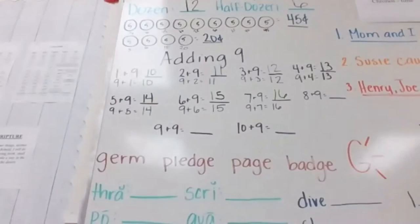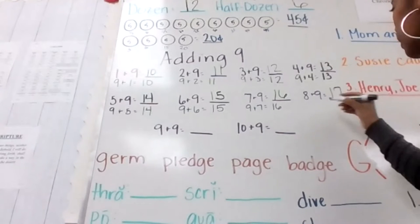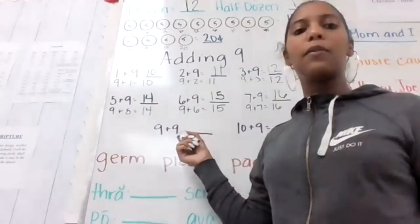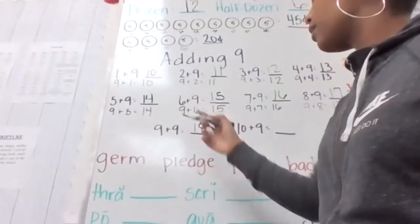9 plus 7 equals 16. Next one is 8 plus 9, 17. We know that one already. That was a double fact. We know this one, 17. Good. 9 plus 9, that was a double fact. We know that. 9 plus 9, no twin because it's the same thing.